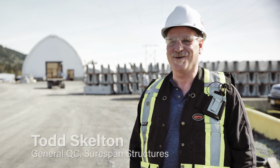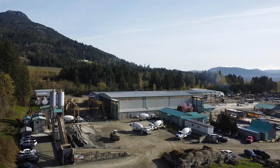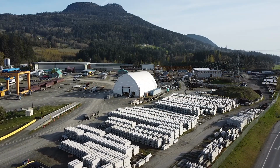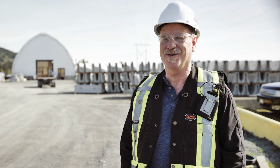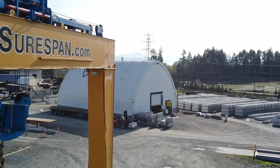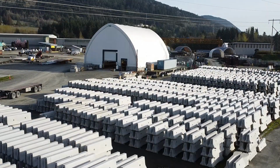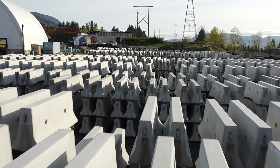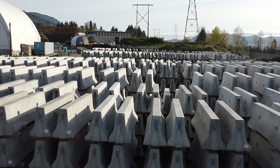Hi, I'm Todd Skelton, Quality Control Manager at Sure Cement Structures. We have a concrete plant on site, plus our own concrete production for precast. We do a variety of concrete precast products. Behind us we have our concrete barrier production facility. We produce approximately 3,000 barriers per year. It just depends on the orders we have through MOTI and how many get hit by vehicles during the year up and down the Island Highway.